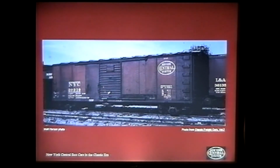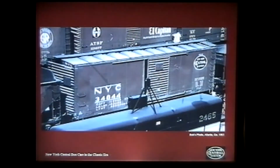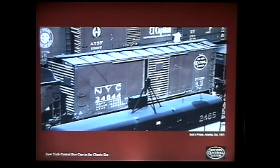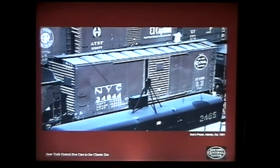So this would be no black background in the herald. This would be correct for early 50s right up into the 60s, although by the mid-60s, these things were dropping like flies. Very few of these were still in revenue service after the mid-60s. Here's another one of those cars in a post-'55 paint scheme. And for a long time, I thought this car had a black end. Now I'm not so sure.